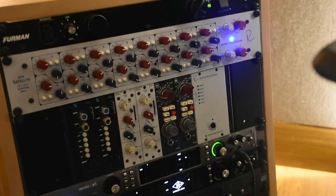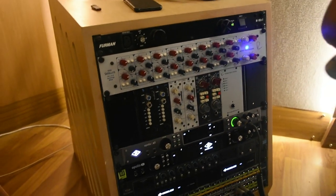This is where the microphone signal is coming in. Then it goes to the door.